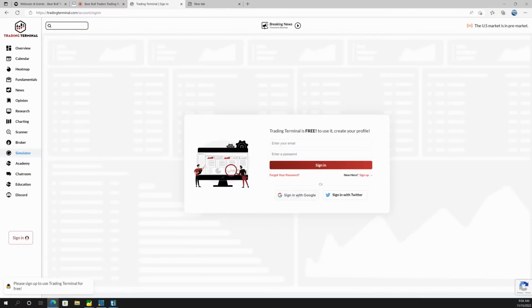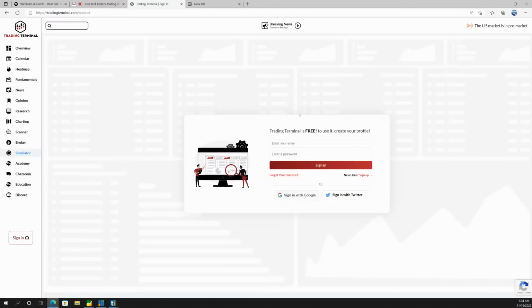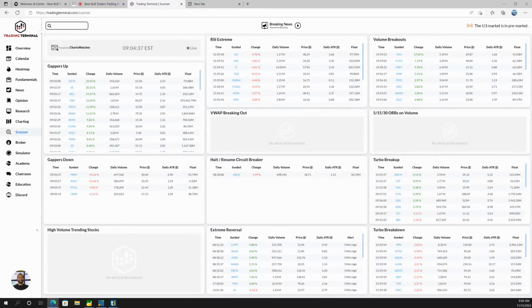I like this too, guys. You sign in with Google. You don't have to put in your information with us. Just sign in with Google and you're in, and this will save some of your stuff on here. So it's pretty sweet. Everything's on here: gappers, gap down, turbo breakout, turbo breakdown. Also notice this is yesterday's data. Scanners sometimes do that. When the market opens, it'll reset and give you this morning's data. Obviously, you're not going to get that now because it wouldn't make sense now.